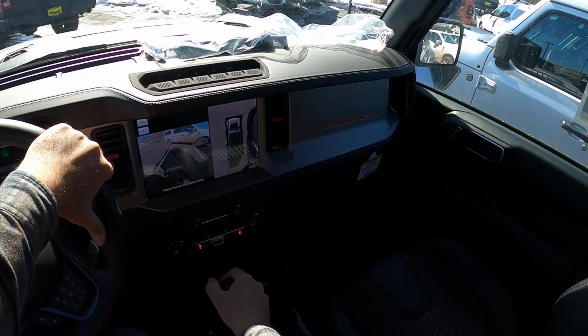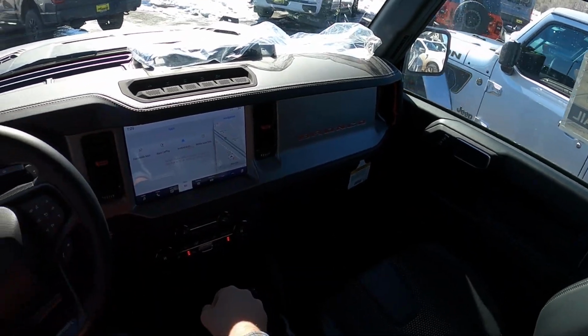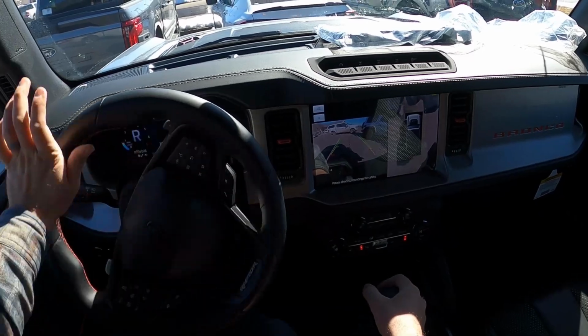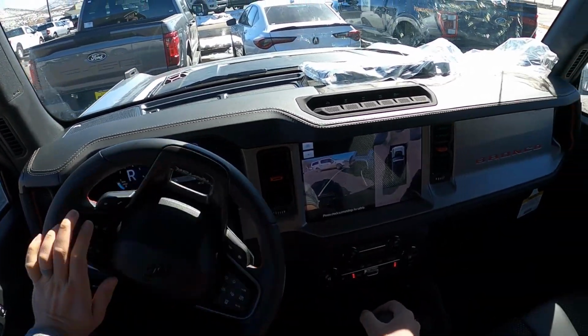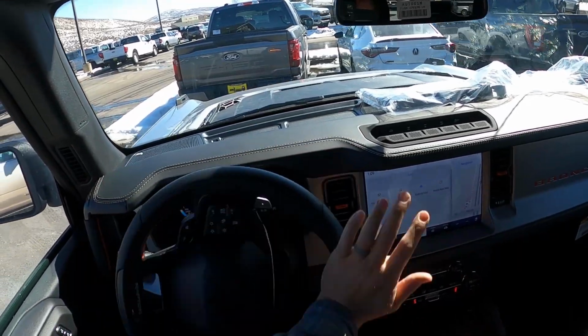We're gonna set off in the Bronco Raptor first, and then we will do the Wrangler second. And if you guys haven't followed the channel for a long time, I have owned both of these. I actually owned them both at the same time too.